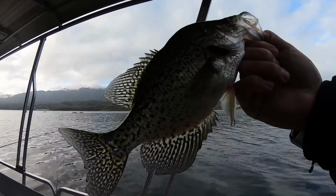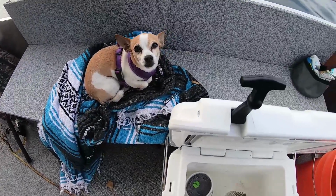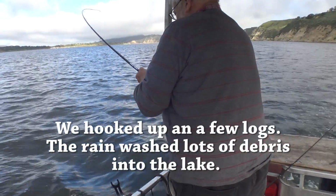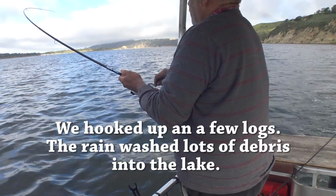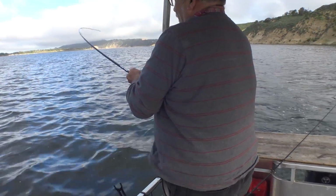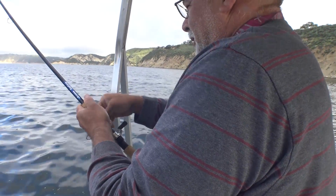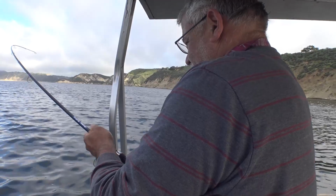I wouldn't have guessed. Isn't that right, Bailey? I believe it's a fish. Either that or it's another log. A fighting log. Oh yeah. Awesome. Henry was just making his predictions.